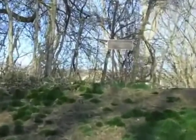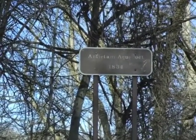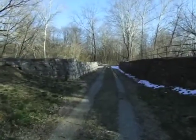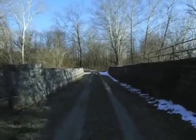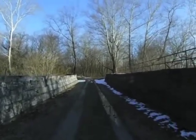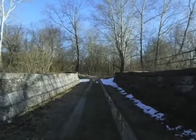Let's look at this sign up here. Antietam Aqueduct, 1834. As we walk through here, it'll give you the feeling as if you were on a canal boat. Here we come up at next down, just the width of the canal boat, maybe just a little bit more.